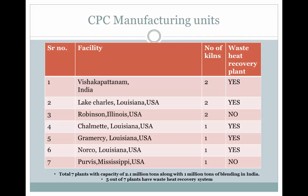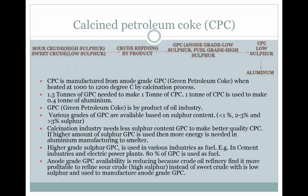So you can see here different kilns are there to manufacture the CPC, and around 5 out of their 7 plants located in US and India have the waste heat recovery system, which is one of the good things. The total production from all these 7 plants is around 2.1 million tons per annum for the CPC. Along with this, they have a separate capacity of 1 million tons of blending of CPC in India. So let's go ahead and discuss these things in detail.